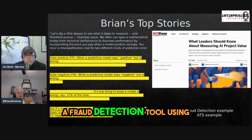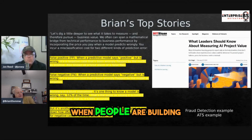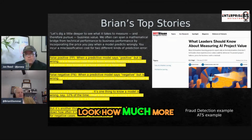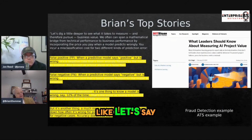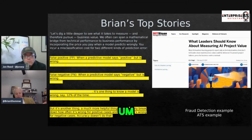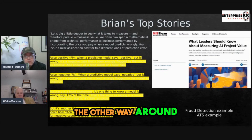So let's take a fraud detection tool using machine learning and artificial intelligence. When people are building the business case on why we need to bring this technology in, they generally look at it like, look how much more efficient it's going to make us. And they're not looking at what happens if it automatically flags something as being potentially fraudulent. Like, let's say you're overseas and your credit card transaction is denied because it incorrectly created a false positive. It assumed it was looking for fraud. It flagged your transaction as fraud and it turned out not to be. Or it could go the other way around.